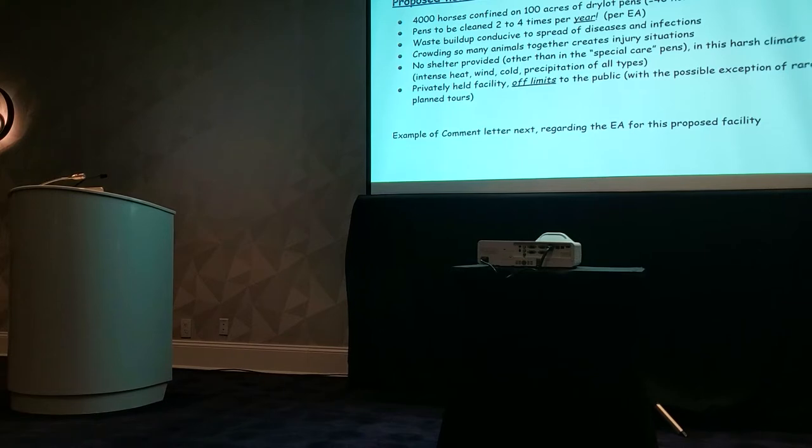Is this a private, like a contracted facility? Yes. And it's going to be off limits. Exactly. The waste buildup is conducive to the spread of diseases and infections. Can you imagine what's happening at Canyon City, happening in these kinds of conditions? Crowding so many animals together creates injury situations as well. And again, no shelter other than the special care pens in this harsh climate of intense heat, wind, cold, precipitation of all types, sleet, snow. It is a privately held facility, off limits.